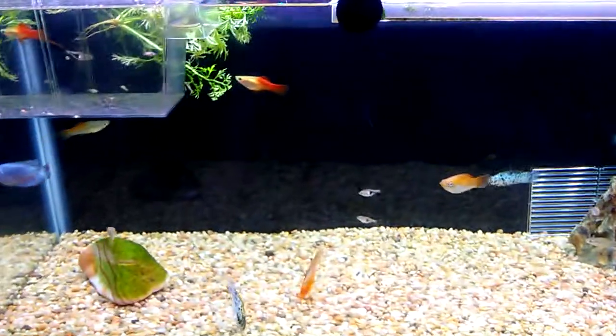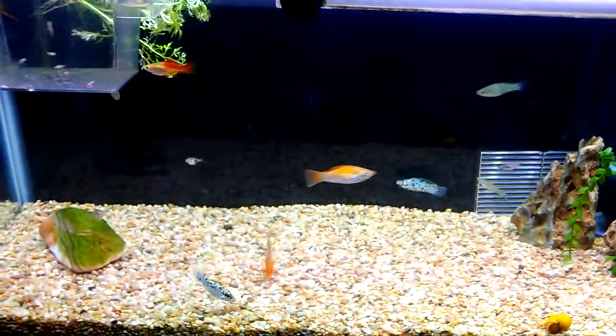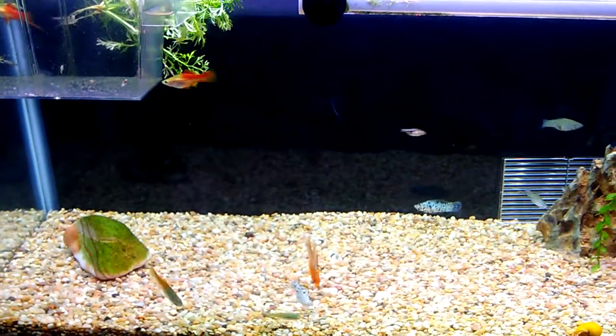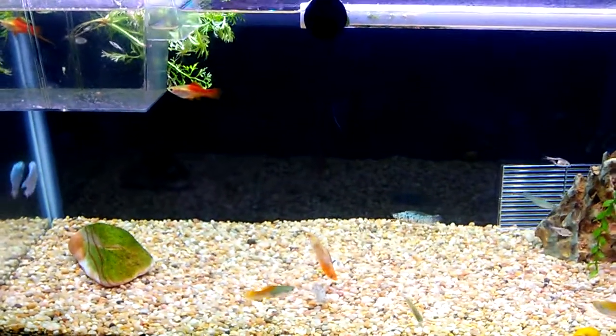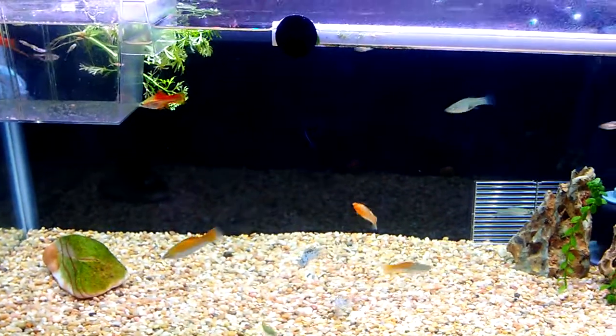But yeah. And I have some mopani wood that I'm going to add in here. I actually have some boiling right now. So I'm going to add that piece that's boiling, and then I'm going to boil another piece or two in the next few days to add in here.